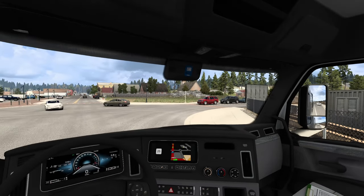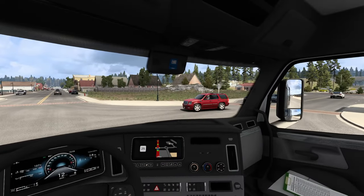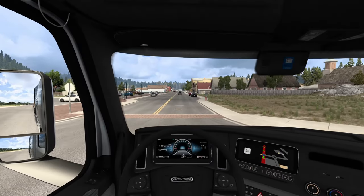So we'll make sure we stop at the stop sign properly. Hey, did the AI not know proper stop sign rules? I'm gonna hope they do because that is my right of way now.